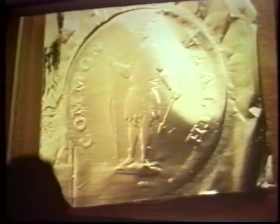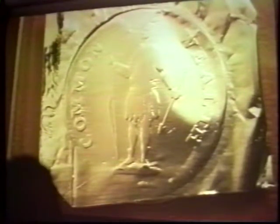5I. Norweb has a very nice 1B. I think the owner's in this room, or at least the purchaser from the Norweb sale is in this room. You have to go to a couple of Stack's catalogs really to find examples of 7H.